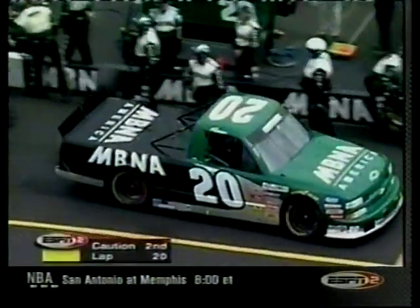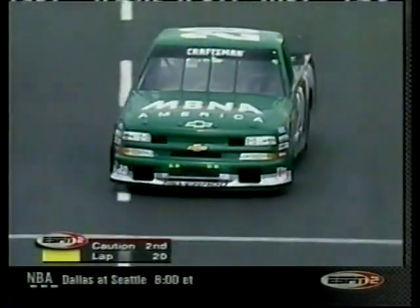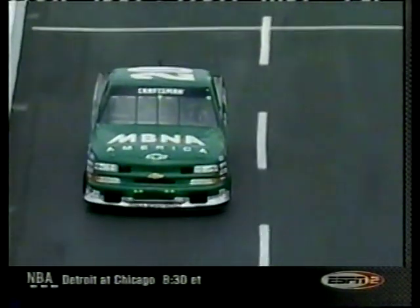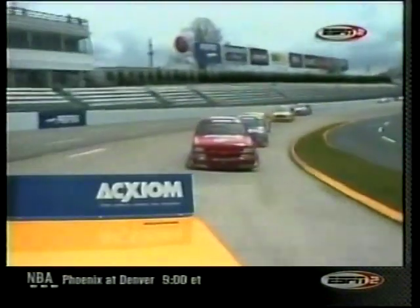Well, we are under caution for the second time in a day. An incident out of turn 4. There's the MB&A Chevy, Coy Gibbs' truck, spinning out of turn 4. He spun around. He might have had a little help from behind, getting tapped. And here's what happened behind him.